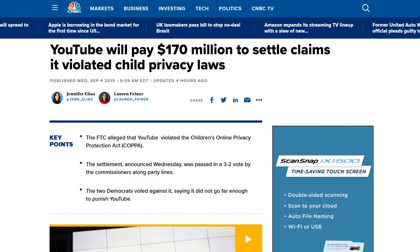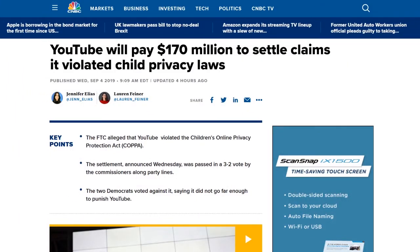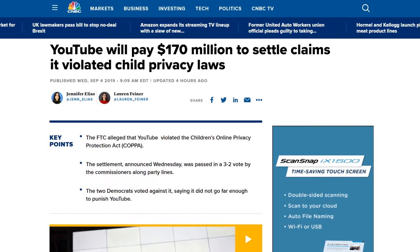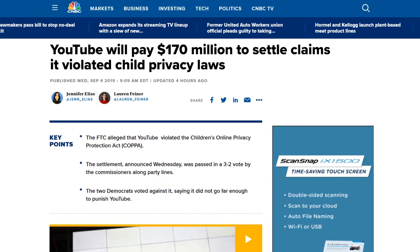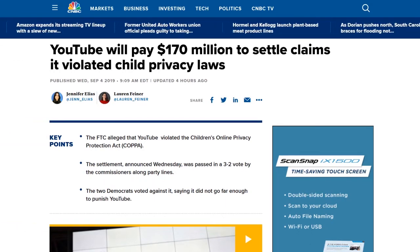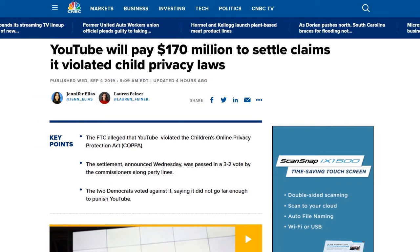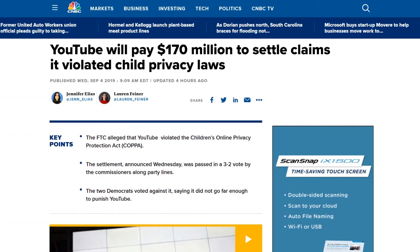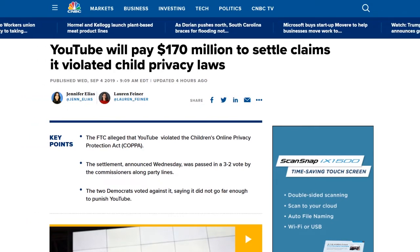The U.S. Federal Trade Commission announced Wednesday that it has fined Google over allegations that YouTube violated the Children's Online Privacy Protection Act, or COPPA. Google will pay $170 million total in fines. $136 million of that goes to the FTC. That's the FTC's largest yet COPPA violation fine. $34 million is going to go to settle a complaint with the New York Attorney General's office for similar violations.